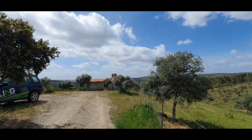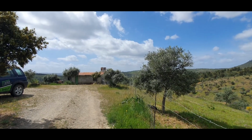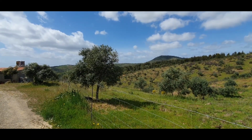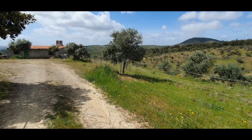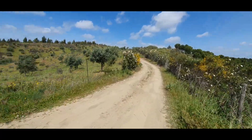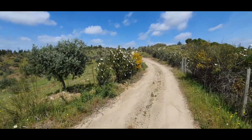There's the house. This house is not registered, but it will be easy to register the house because you have a lot of space. The property has 31,666 square meters. It's a little bit more than 3 hectares, and you have a very nice, very good access to any car. This is where I came. It's a dirt road. The way is very easy, so it's a very accessible property.